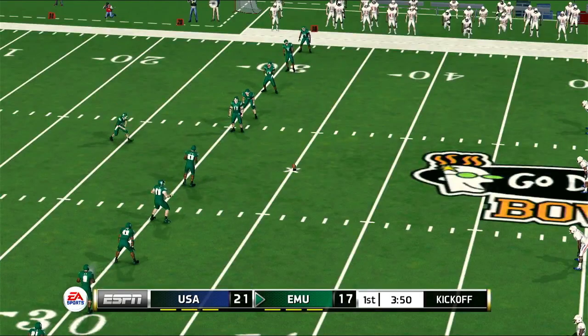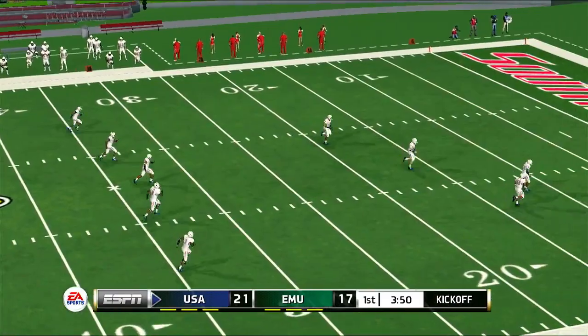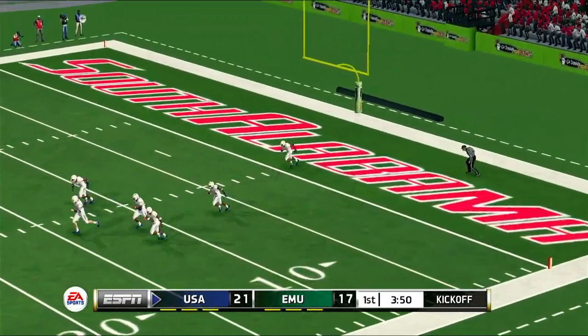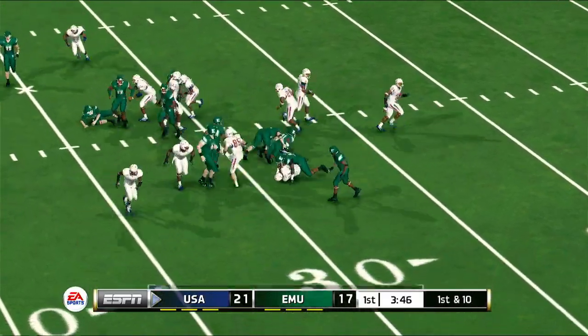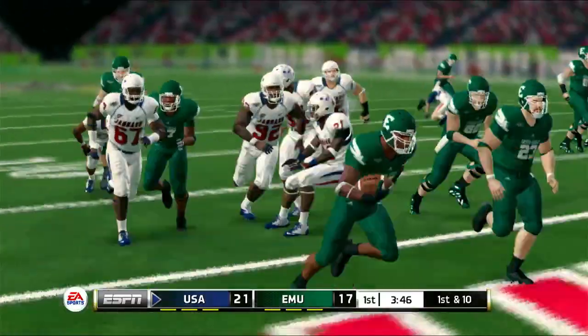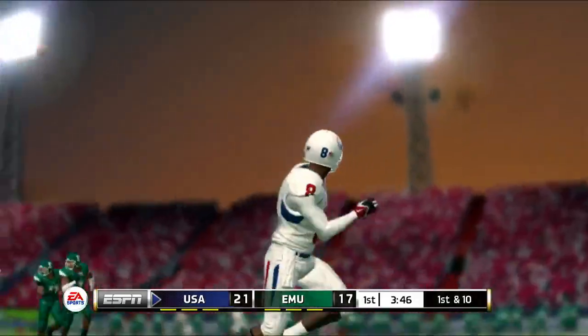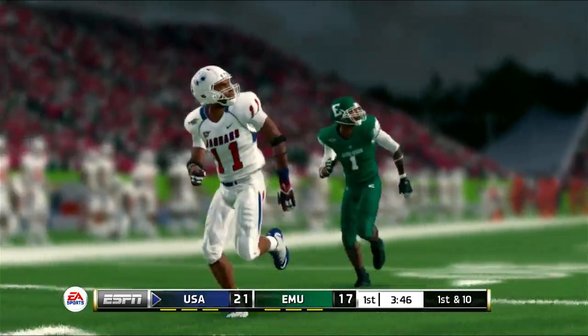And it looks like they're ready for the kickoff. He just drills this one. He's to the 20, and he's taken down at the 29. Well, not a lot of defense in this quarter, that's for sure. Both offenses executing brilliantly. And as a result, a lot of points on the board for both teams.